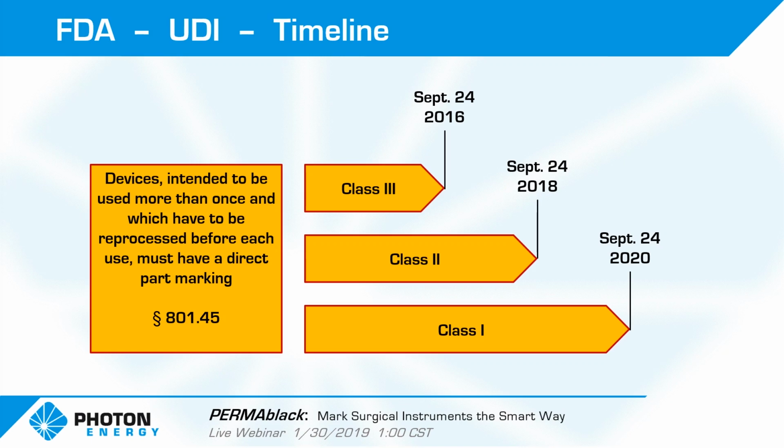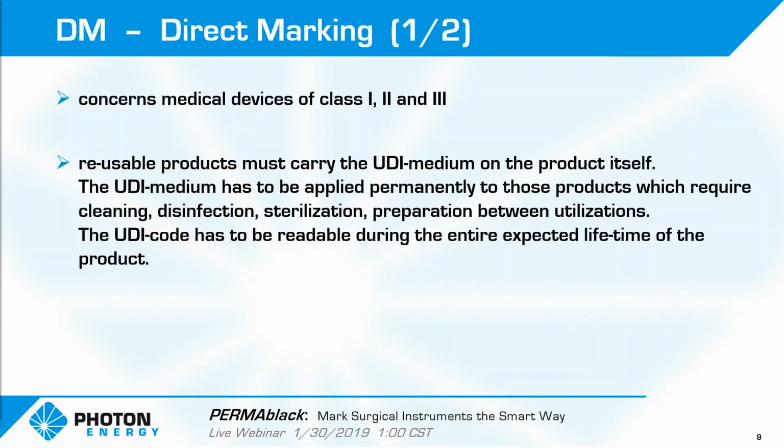Let's have a closer look and see what those regulations have to say regarding marking. First, it concerns all medical devices of class 1, 2, and 3. Second, it says reusable products must carry the UDI medium on the product itself. The UDI medium must be applied permanently to any product that requires cleaning, disinfection, sterilization, or preparation between uses. The UDI code must be readable during the entire expected lifetime of the product.